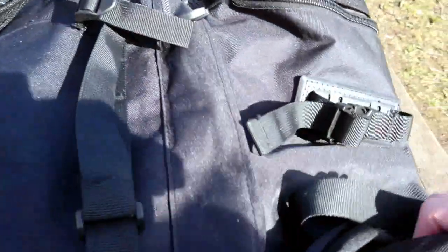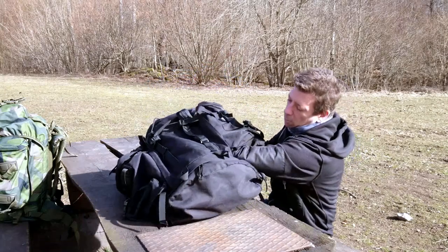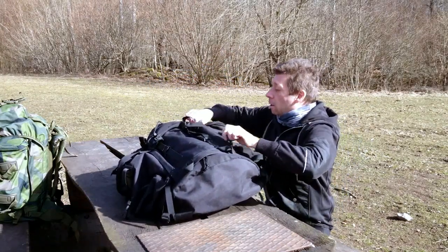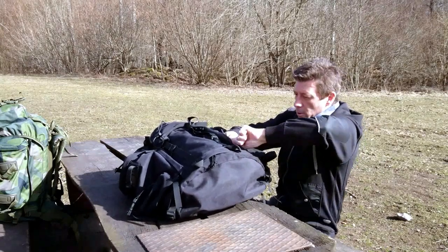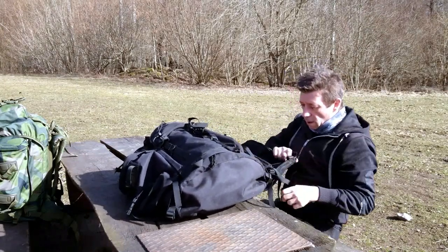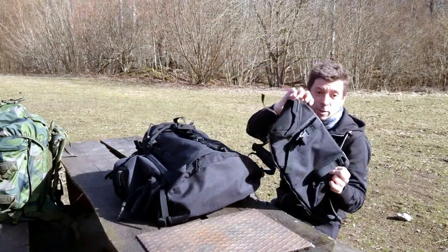So the 10 litre pouches, they are hollow at the bottom. They do have a big gap at the back. And as I said earlier, two very heavy duty zips hold the side pouches on. You can always leave them at home.